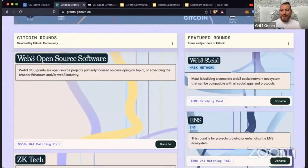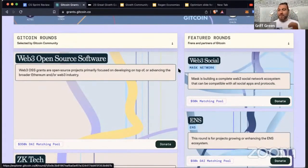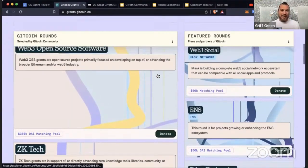Of course, the biggest thing going on in the crypto public goods space right now is the fact that Gitcoin is giving away nearly $2 million. Well, it's not just Gitcoin this round. Now they have partner rounds and there's so much going on. Gitcoin grants is crazy right now. Nearly $2 million are being given away in various rounds.